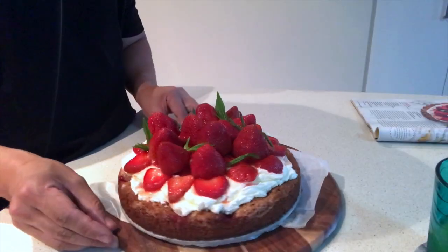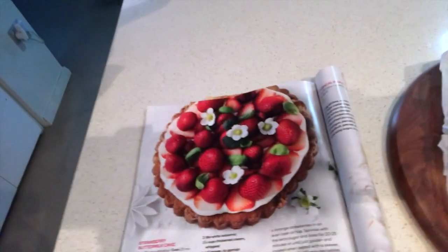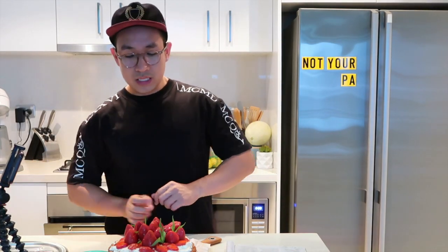You know, it looks really good on camera. I'll put it side by side on the picture. I think this is a success. That's the magazine, and this is our cake. So I think we've done really well with this. And as they say, the proof is in the pudding. We are going to taste this shortly, and then I will let you guys know what my thoughts are.